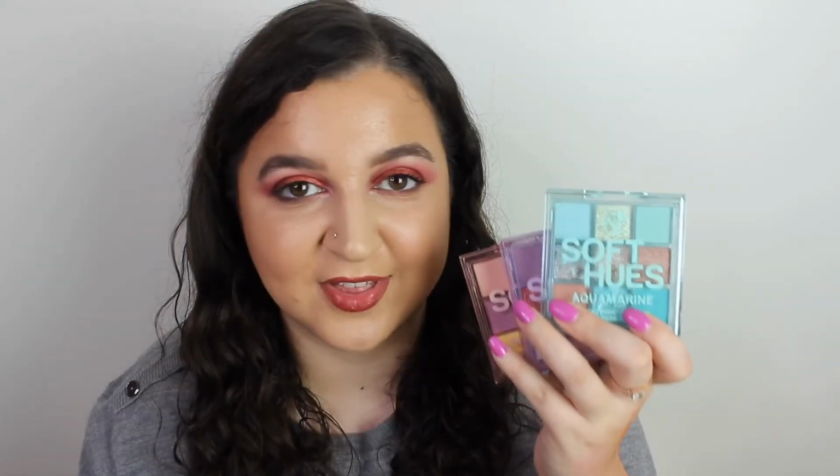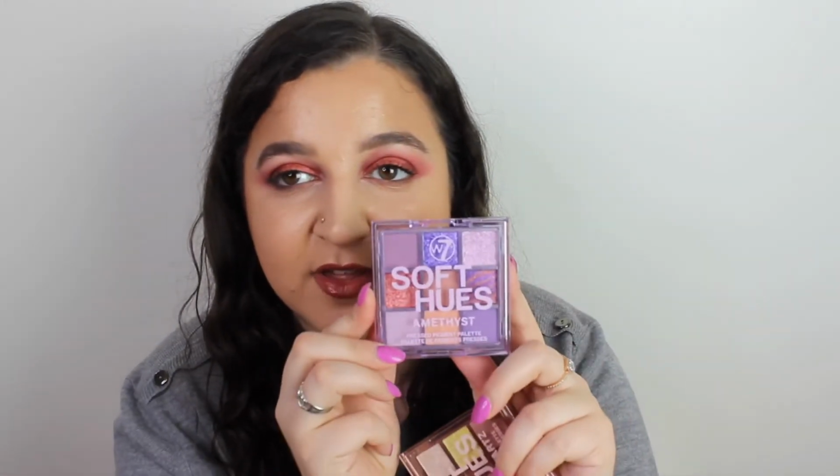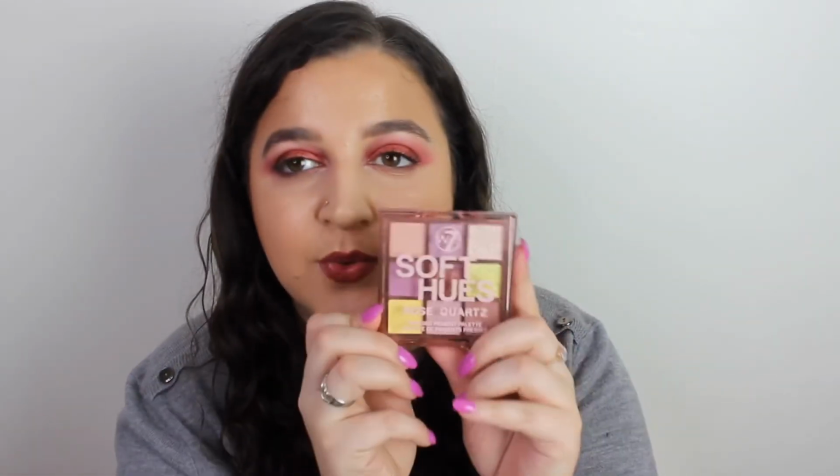Had to get the W7 Soft Hues. So this is Aquamarine. I haven't actually opened them. So it's the green one. I have Amethyst, which is the purple one. Then I have Rose Quartz, which is the more pinkier toned one.